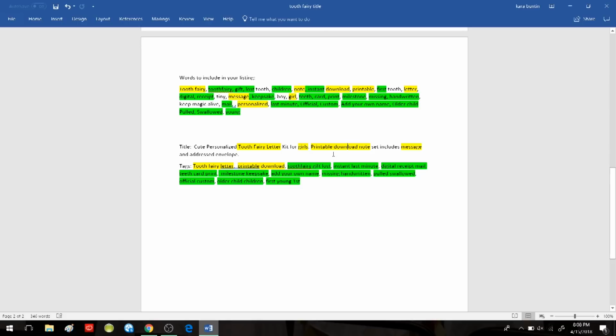And the reason that I chose those to match is that they're in the little orange boxes. Honestly, you don't have to match printable download, but I just did it for the heck of it because they're in the boxes. You really don't need to do that. Oh, I know why I put that. Personalized was yellow here because I did that just to keep track of what I was using from up here. So of my list of words, those are the ones that I put in the title. And of the list of words here, the green ones came from my list of words. All right, so that's what I did.